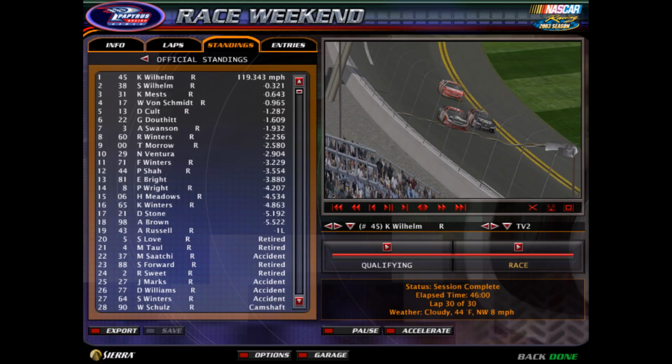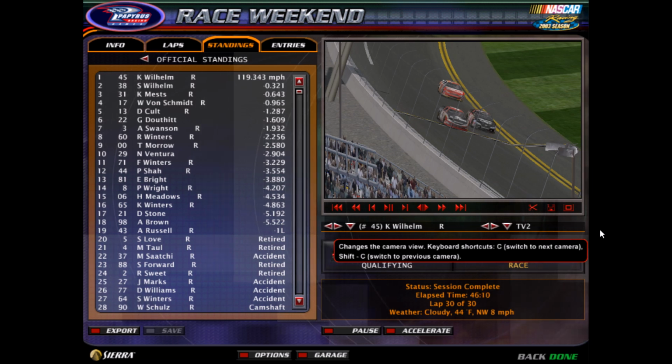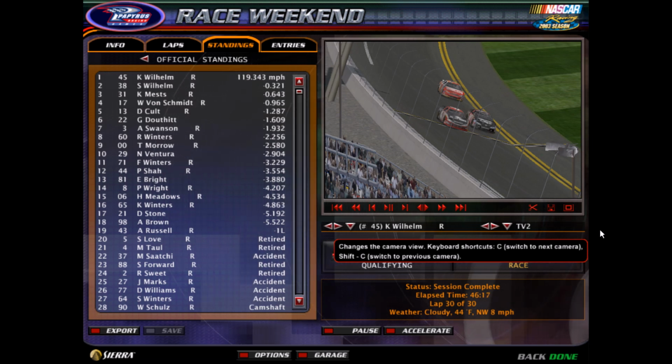Alright, now on the right side of the screen, you can see the finish of this event. But the rest of your finishers, I guess we'll go down to 19th. We're not going to do an in-depth like we just did, but your lead lap finishers go 11th, Forrest Winters, then you got Pretty Shaw, Eli Bright, Paul Wright, Hayden Meadows, Caitlin Winters, oh god, where was I? Damian Stone, Angie Brown, and Alexander Russell.